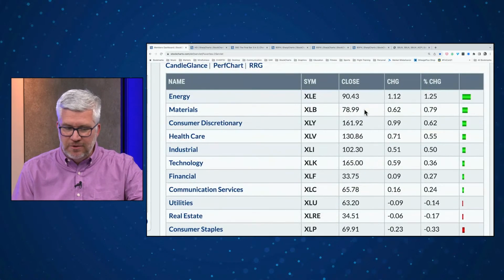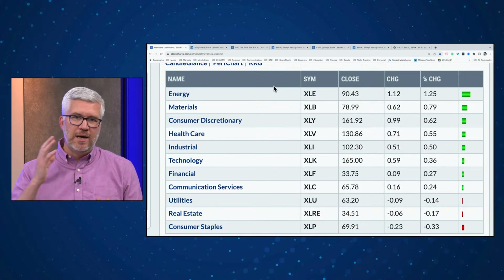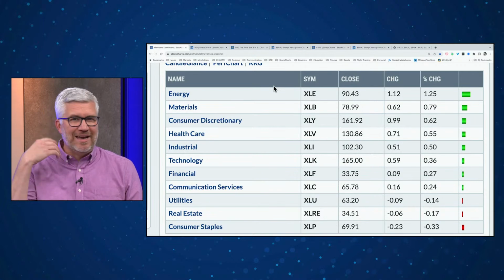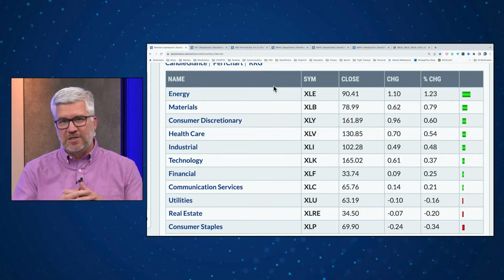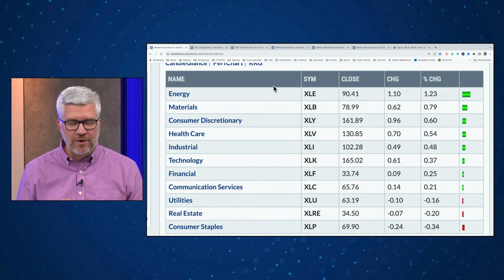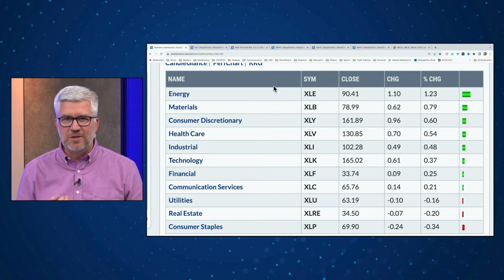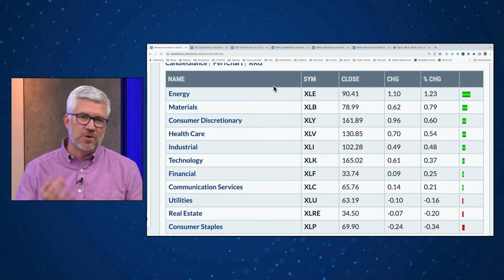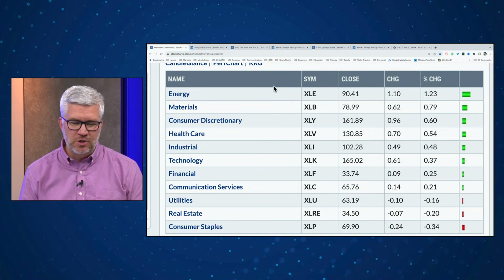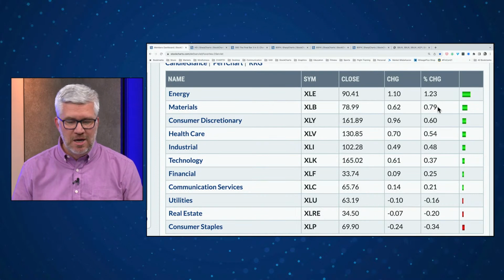In terms of sectors, again, when I think about rising rates, if you told me rates were going up and the market's sort of hanging in there, not really in a severe downtrend, what things are probably leading? I would probably say energy and materials would be my first two guesses, because energy tends to do well on higher commodity prices, and so do materials in general. And that's kind of what we saw today. The XLE up 1.2%, material sector, XLB up 0.8%.